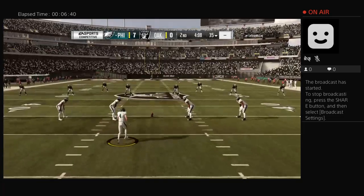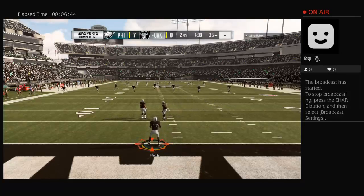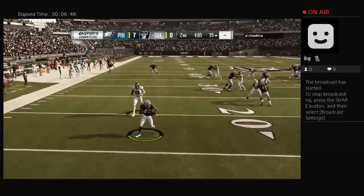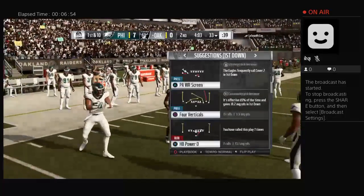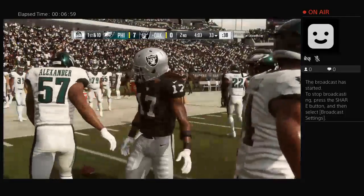Elliott now to kick this one away. The return man here, Dwayne Harris. And a good effort on the return there, gets him across the 30 to the 33-yard line. And now Oakland ready to take the field.